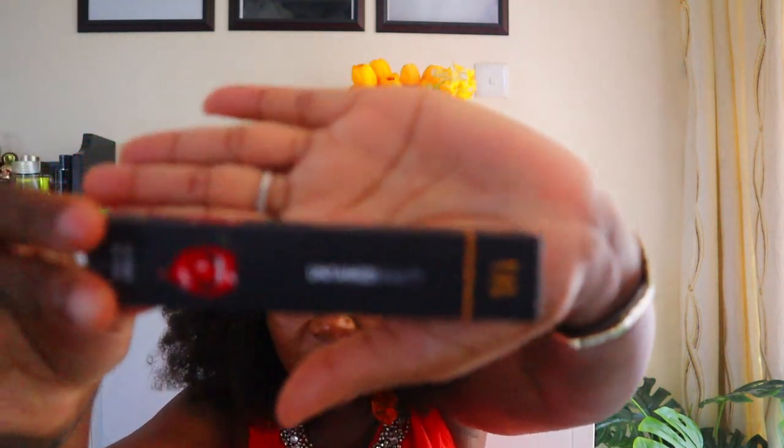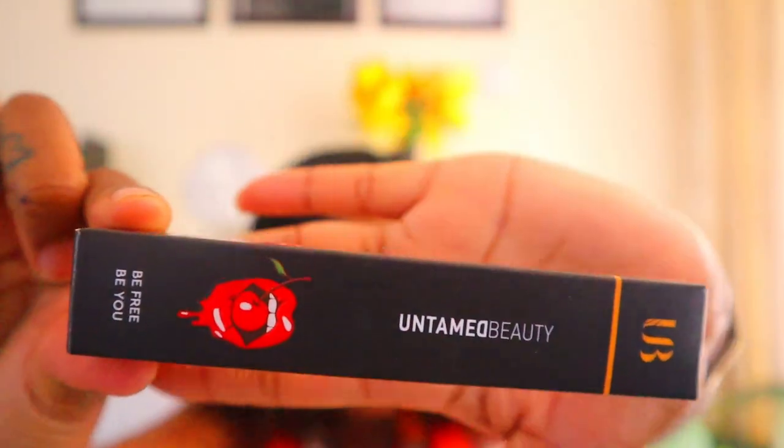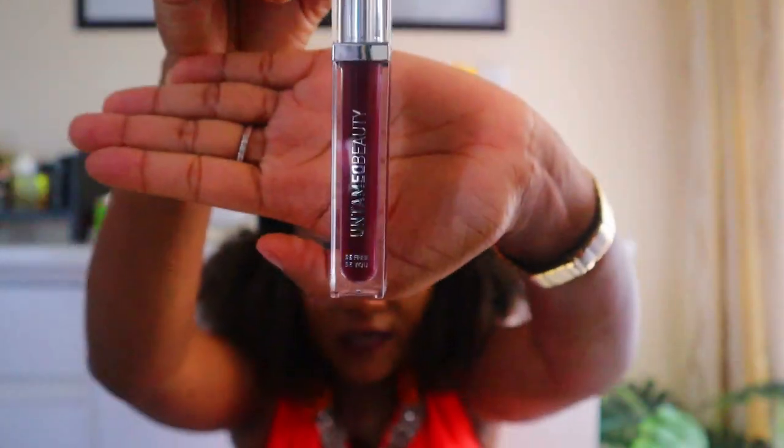Next is my lipstick. Let me show you. I hope you can read. It's from Untamed Beauty, and the shade is Prayer Warrior. This has got to be my favorite matte lipstick in the whole entire world. Yeah, it's like a shade of purple, maroon, just in between. I really love this one. It's a Kenyan brand. Very nice.